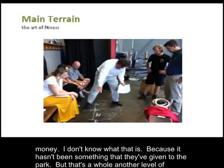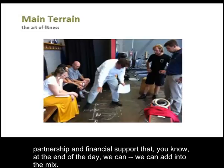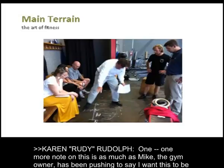And they have invested a lot of money. I don't know what that is because it hasn't been something they've given to the park, but that's a whole other level of partnership and financial support that, at the end of the day, we can add into the mix.